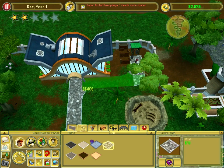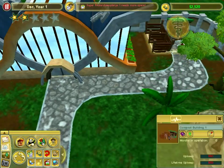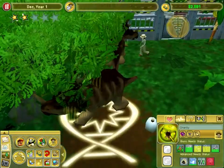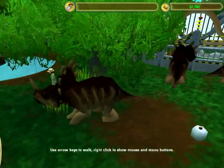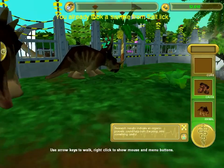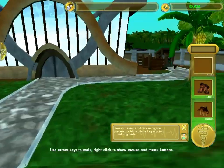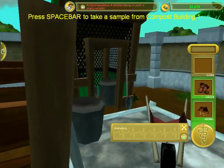Man. Life is busy lately. Life is busy. But you know, hopefully this just means that we'll get closer and closer to more success. Now let's see if we can cure Charity. Hang on, Charity. Okay. Compost bin. Excuse me, dude. Compost bin. There we go.